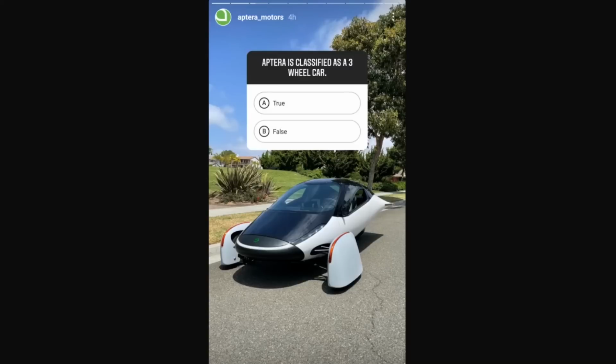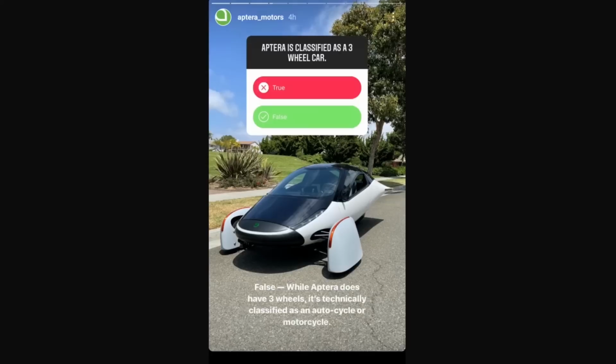Today on Aptera's Instagram account, they had a little pop quiz, a fun little pop quiz. This one was: Aptera is classified as a three-wheeled car, true or false? That is false because it is not technically a car. It is an autocycle, a type of motorcycle.